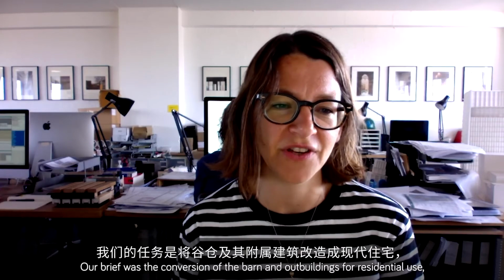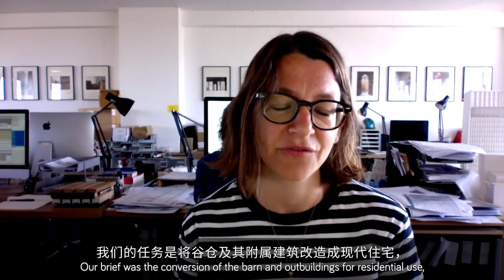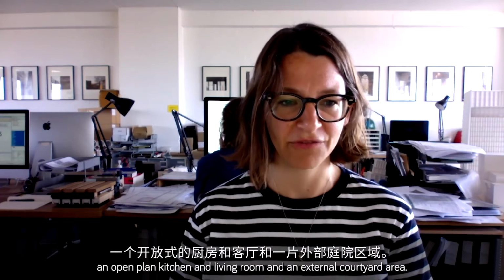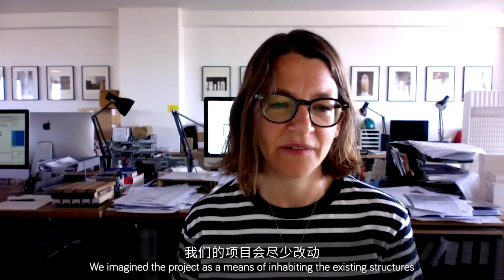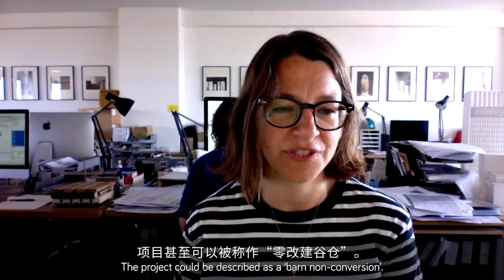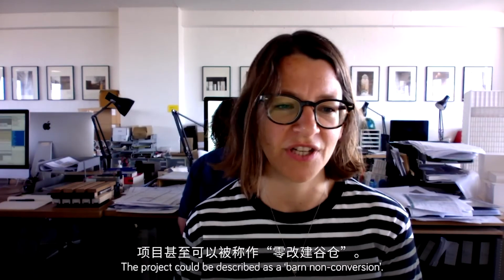Our brief was the conversion of the barn and outbuildings for residential use, comprising 3 bedrooms, an open plan kitchen and living room, and an external courtyard area. We imagined the project as a means of inhabiting the existing structures while celebrating and doing as little as possible to change their character. The project could be described as a barn non-conversion.